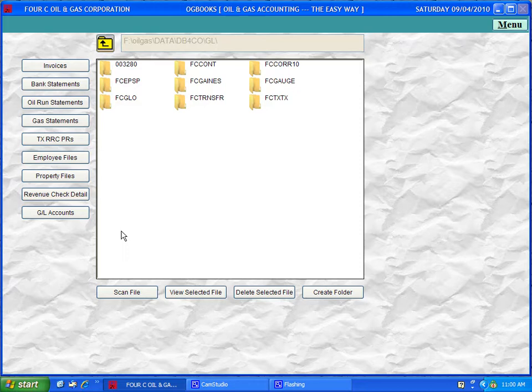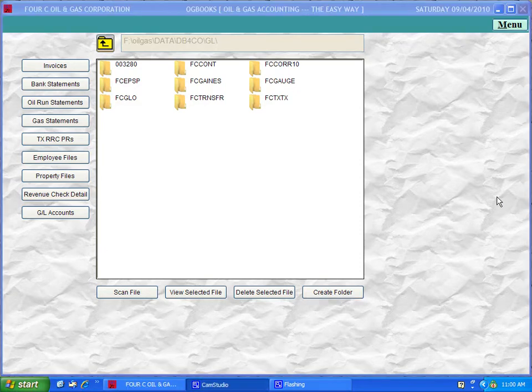Any documents you want to file can be filed in the virtual filing cabinet. You can set up as many folders and subfolders as you want. You can set it up exactly the way you want.